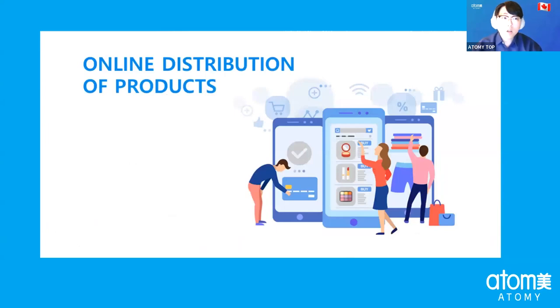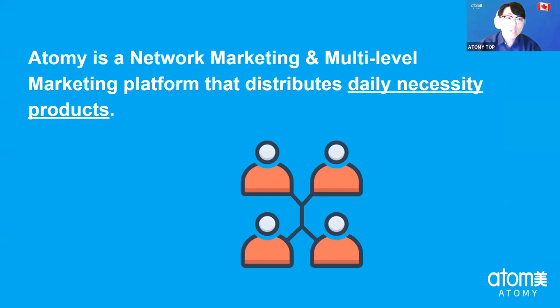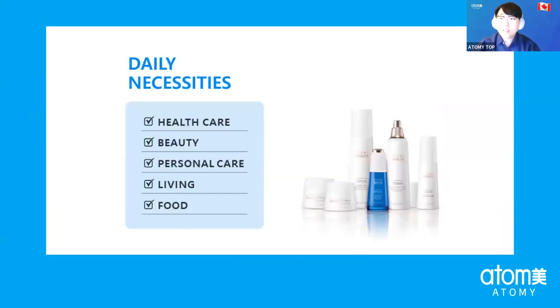And so Atomy is an online distribution of products, right? It is a network marketing and multi-level marketing platform that distributes daily necessity products for us to use. So what are daily necessities? Right? Daily necessities come down to healthcare, beauty, personal care, living, or food. And all of these things are what Atomy has to offer.